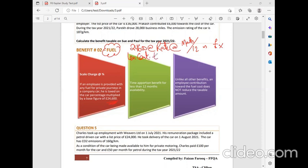In car, we have contribution towards use. Here, if the question mentions contribution towards use of fuel, it's not allowed. The answer is only this one. In the car, contribution towards use is deducted from the final answer, like the 1200 we deducted in previous questions. But if it's a fuel benefit, please note it down.